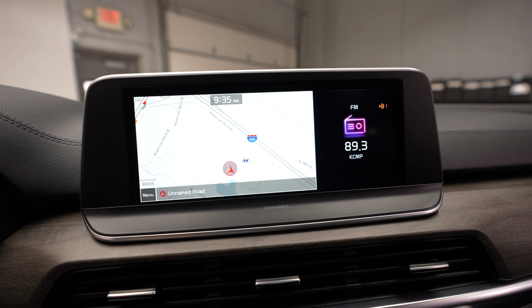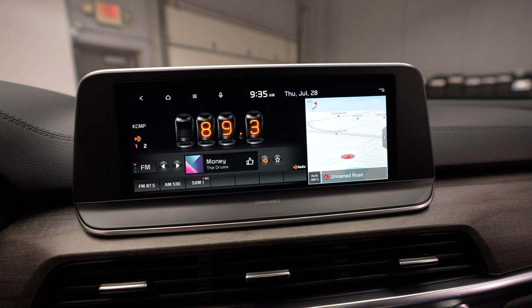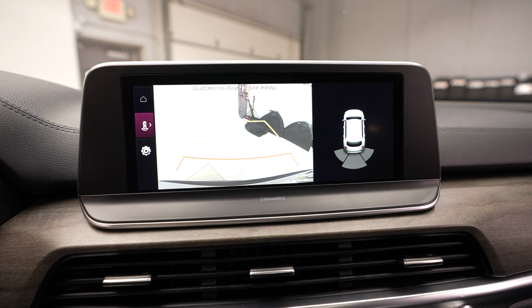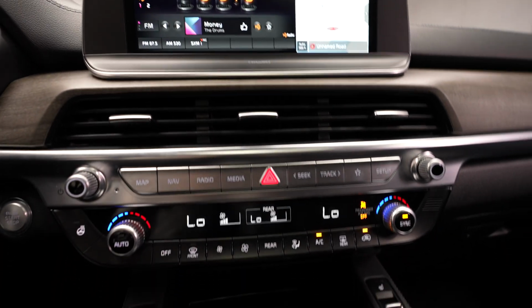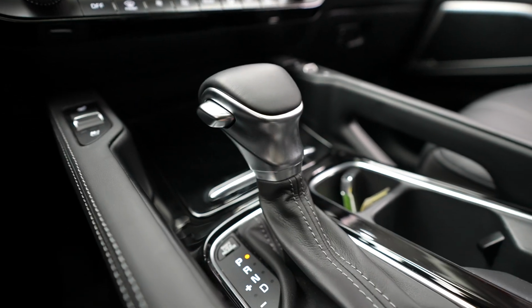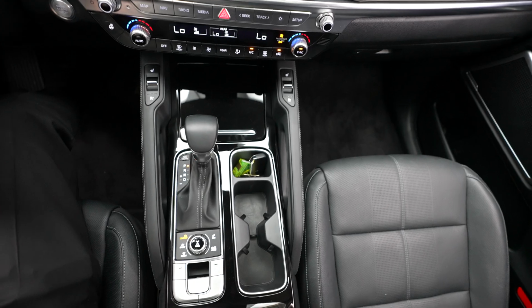You can see here's our navigation system, radio, and backup camera. So we have climate control right here, shifter, and center console.